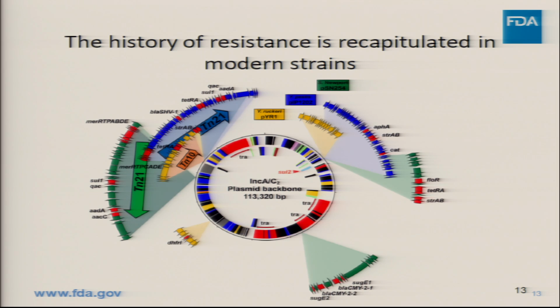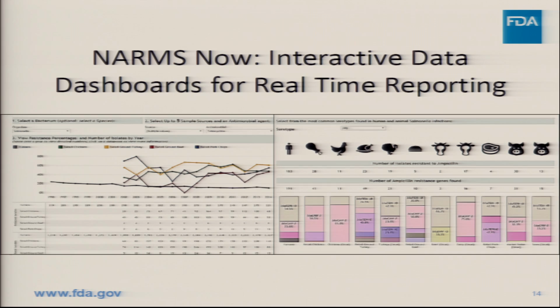This plasmid backbone that's shown here is 99% identical to a plasmid from a child in Madagascar who had plague in 1997. So One Health isn't just a national issue. This is clear data that a global One Health approach is what is needed. These plasmids get around the world quite readily, and those that are able to accumulate resistances do so quite readily and spread to different pathogens within the family.